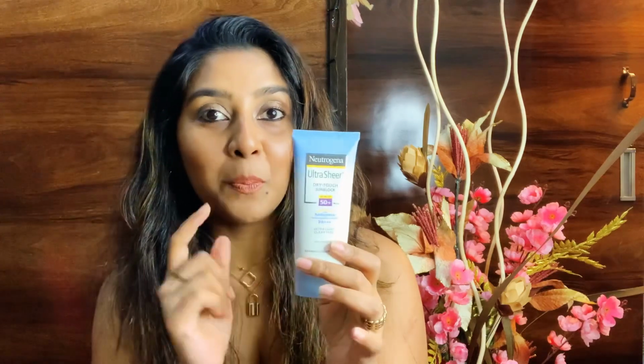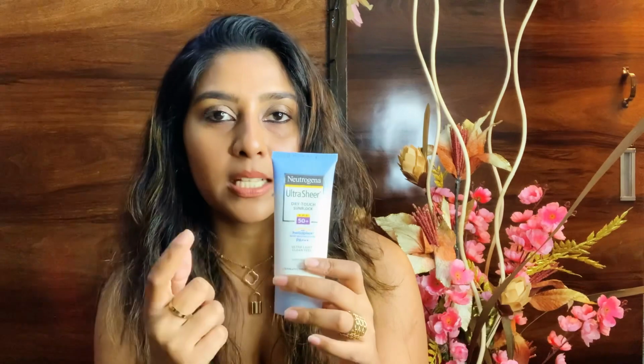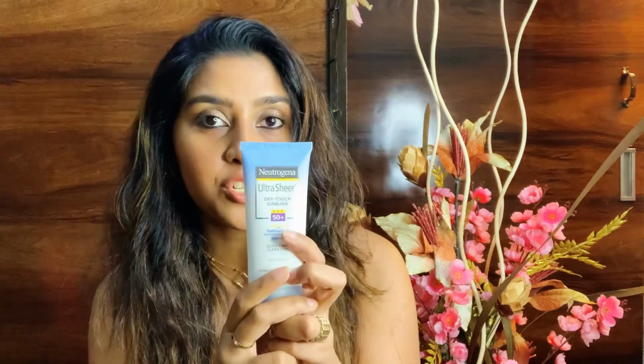But well, that's fine. After years, I've got a perfect sunscreen. I read a lot of reviews, a lot of products, and then I bought this. I am so happy with this. It's the Neutrogena Ultra Sheer Dry Touch Sunblock. It is an SPF 50+.